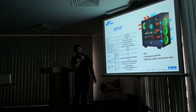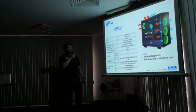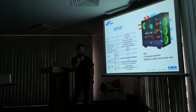So here are some specs for the CMT 510. ATX mid-tower, black coating, 3-side glass panel.